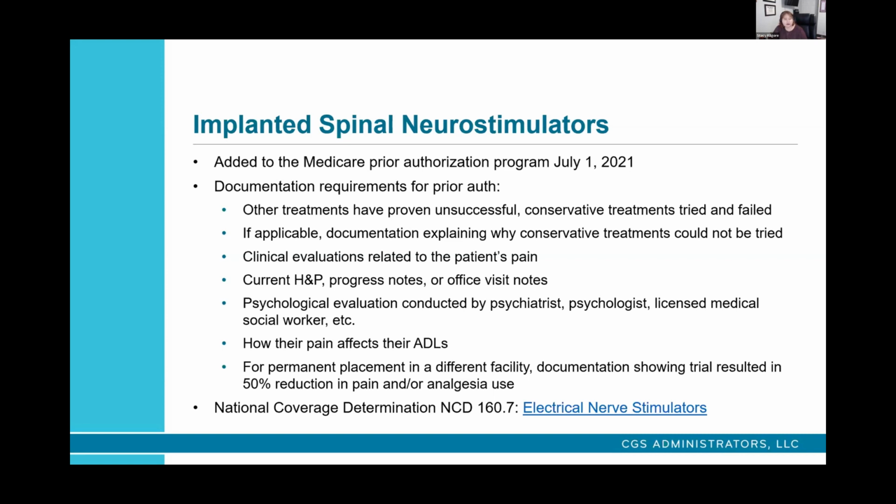Clinical evaluations related to the patient's pain. We need at least a current H&P, progress notes, or office visit notes for those prior auth requests. The biggie here that we do look for in these is that psychological evaluation that's been conducted by a psychiatrist, a psychologist, a licensed medical social worker, etc. That can vary from state to state, what is allowed or who is allowed to do those psychological evaluations. We look for documentation to see how their pain affects their activities of daily living.